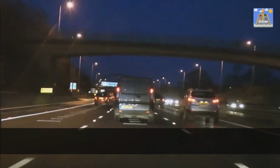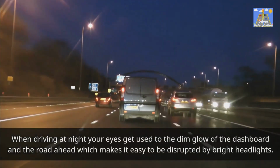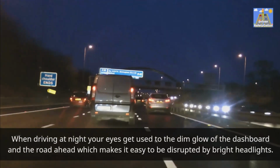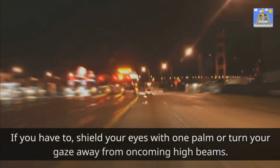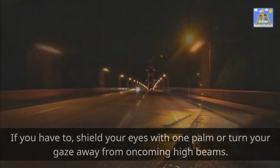When driving at night, your eyes get used to the dim glow of the dashboard and the road ahead, which makes it easy to be disrupted by bright headlights. If you have to, shield your eyes with one palm or turn your gaze away from oncoming high beams.